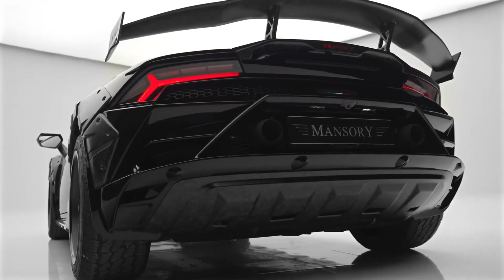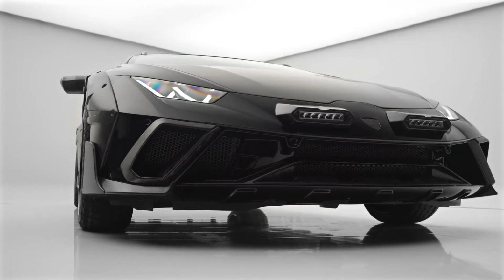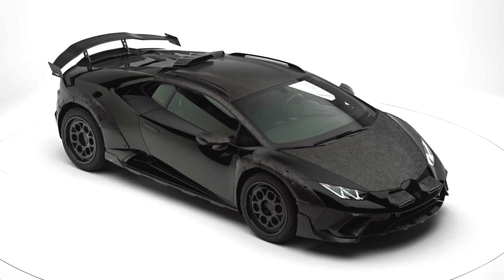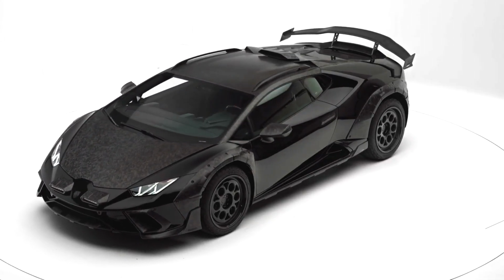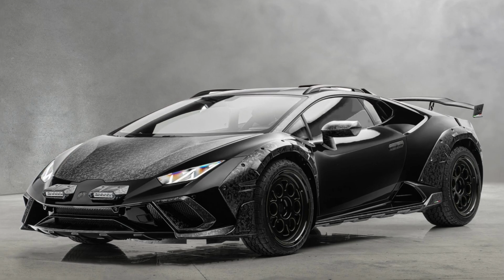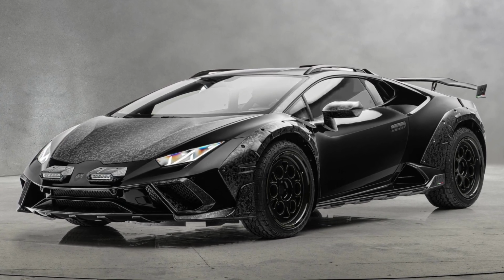The full carbon engine compartment cover, together with the full carbon rear spoiler, forms the transition to the rear of the vehicle. At the rear, there is a full carbon rear diffuser that completes the sporty and powerful character of the Huracán Sterrato by MANSORY when viewed from behind.